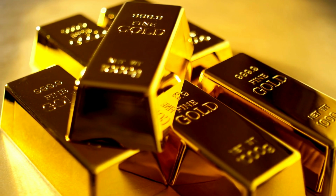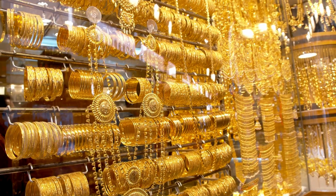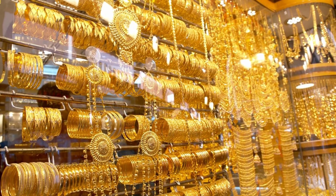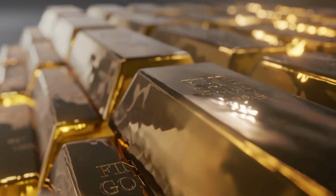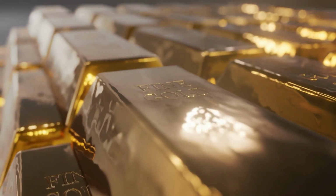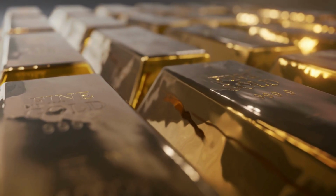All right, so we all know gold when we see it, that classic shiny yellow. But here's something that blows my mind. Gold is so malleable that a nugget can be hammered into a sheet thinner than aluminum foil. It's true, and that's a big part of why it's so useful. That and the fact that it's such a good conductor.